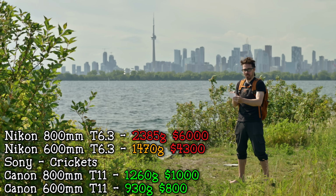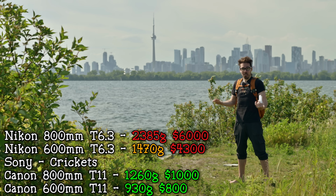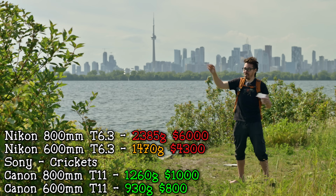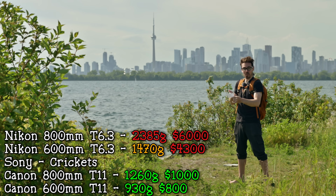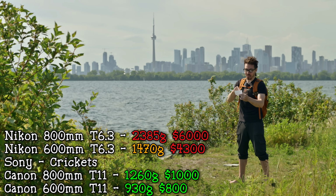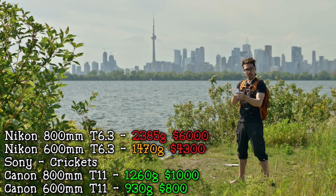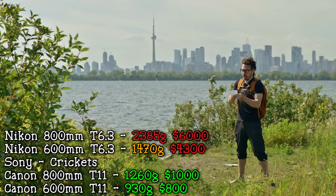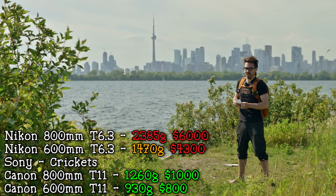Canon, they have something, but it's more of a joke. The 600mm f/11 prime and the 800mm, I would probably get that if I was in Canon. They came out with something like 480 frames per second. Wow, oh my God, this is the wildlife camera of the century. And then I would get that 600mm f/11 and I would live with it. And I would get the results that I deserve. But they also have the 800mm f/11. They're 930 grams and 1260 grams respectively. I don't respect them. $800 and $1,000 respectively.